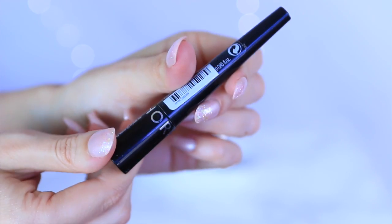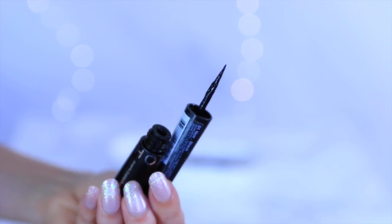For liquid eyeliner, I only have one product. I've been using this for about 2 years, and it's my favorite. It is just the Sephora brand liquid eyeliner in black. That's it. I find it lasts really well. It's really easy to apply.